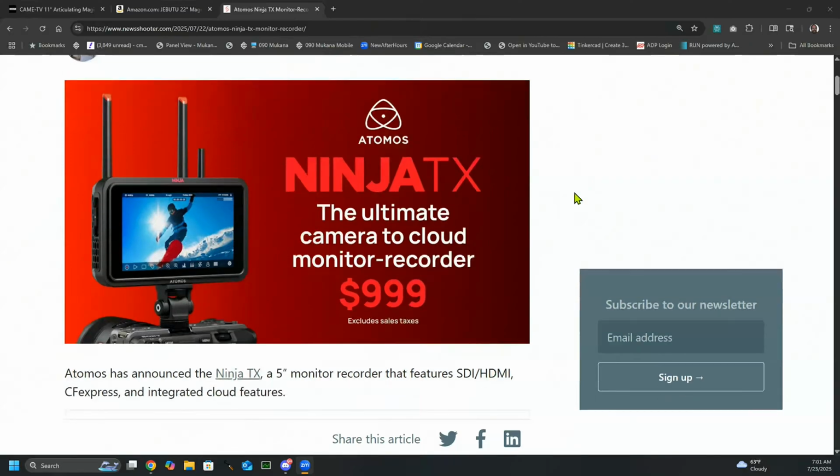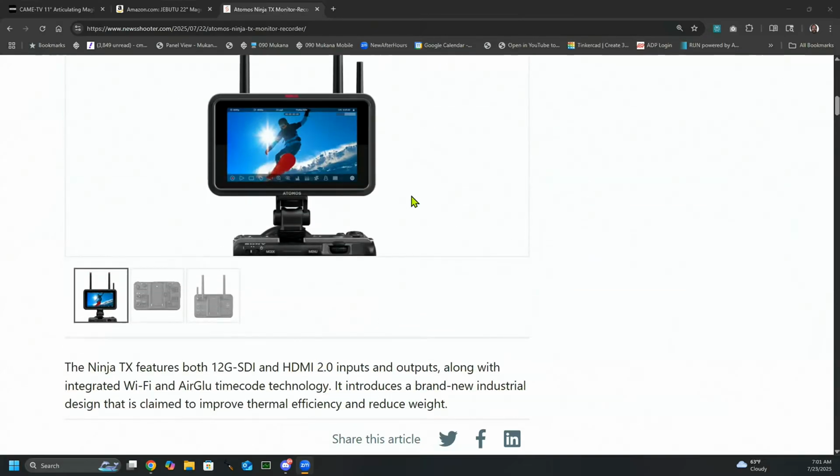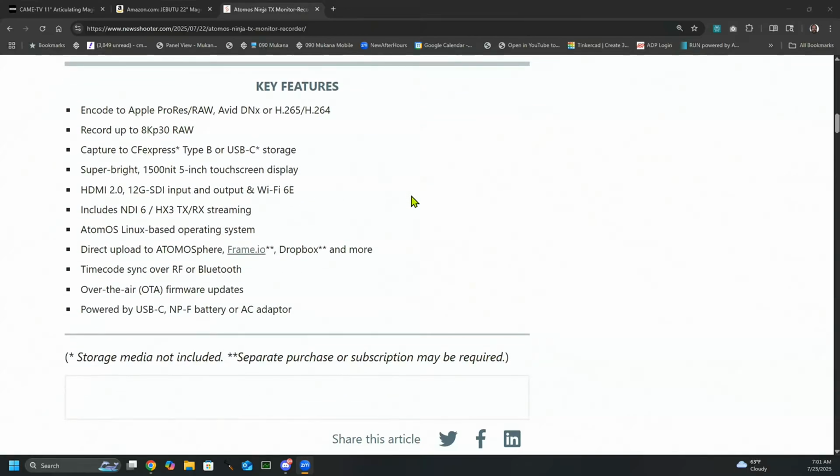Blackmagic has a recorder built into it and scopes and all that other good stuff, but this Ninja TX seems to have some type of Wi-Fi transmitter, and it also has a Bluetooth type connection for doing timecode sync between different units, including the camera, wirelessly. It records up to 8K 30 RAW, which is pretty intense, and includes NDI 6. I do not think the Blackmagic recorders, video assist recorders and monitors do any type of NDI yet, and probably never will.